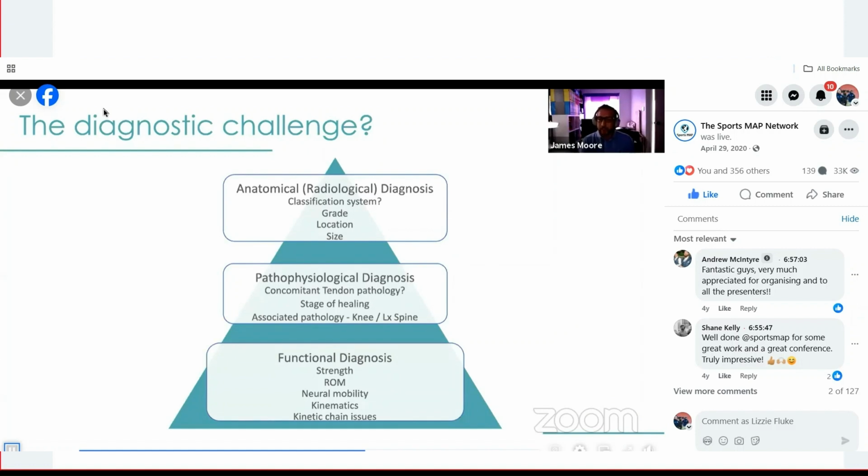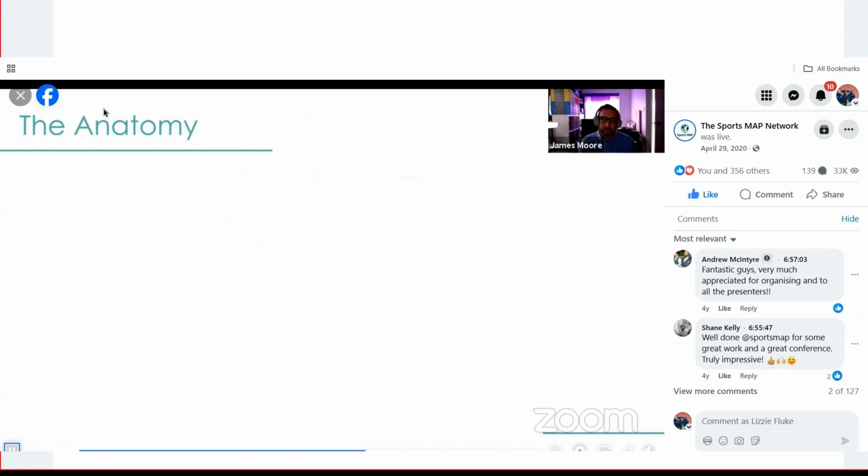We need to understand a bit more around the pathophysiology, and I think that's something we can possibly influence. And then we need a greater understanding of function and how different people use function, and where we might need to shift bandwidths or parameters within that function within different people and different population groups, different sports in which we're working with. And then that influences your recovery and rehabilitation model. So I'm going to delve into the anatomy a little bit and just fly through this, but I don't think it's been covered as much other than possibly by Craig earlier.